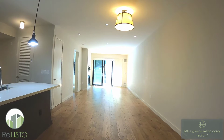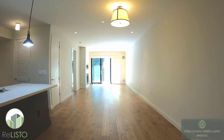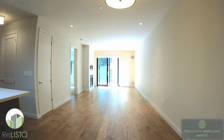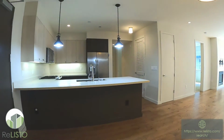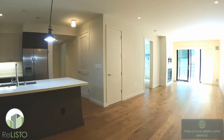Welcome to 1280 Minnesota. This is apartment 103. We've got a huge, spacious, big, open floor plan. Lots and lots of sunlight. Amazing amount of cabinetry and kitchen space.